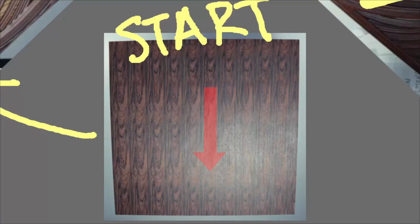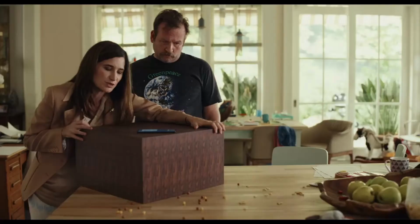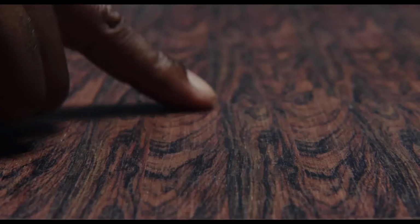Starting puzzle. The box has this repeating wood grain pattern on it. The lid's pattern contains a hidden 3D image of an arrow. This points to a spot where there's a hidden button. Push that and you complete this puzzle and open layer 1.